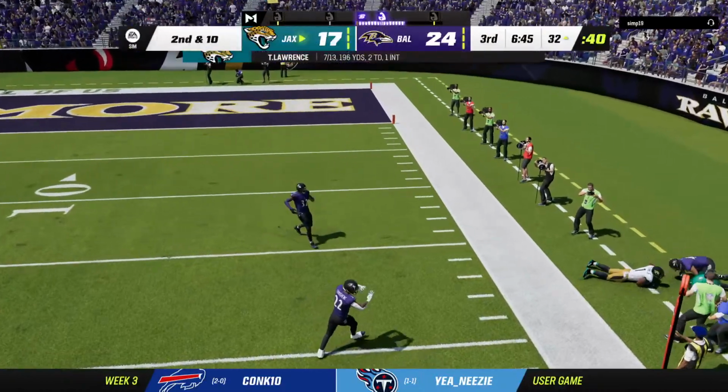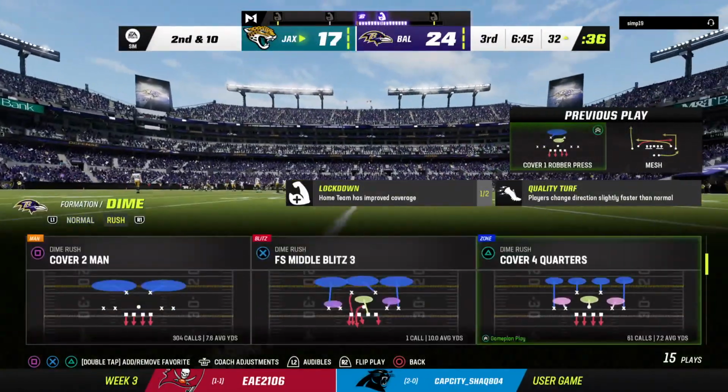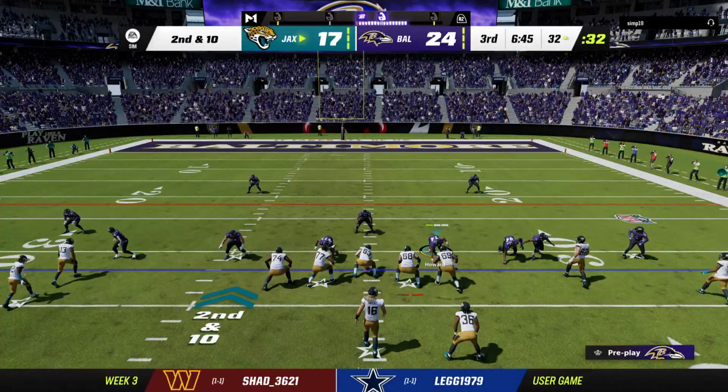And that is intercepted on the sideline. Wait, no. They'll say no. It was caught out of bounds. So this is just an incompletion here. Here's 2nd and 10 now from about the 32.